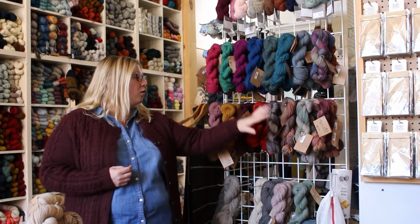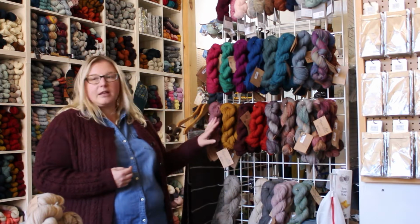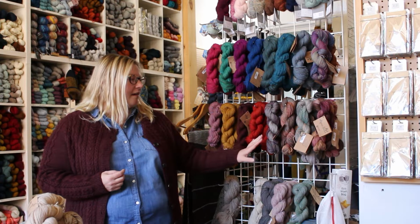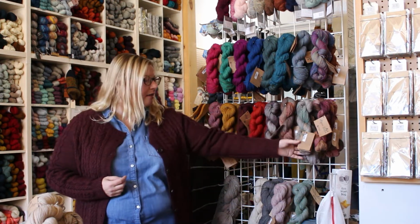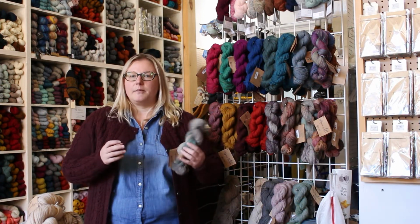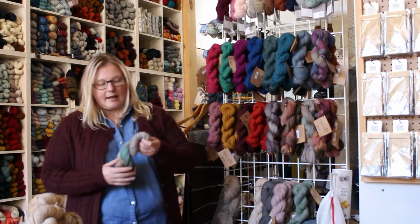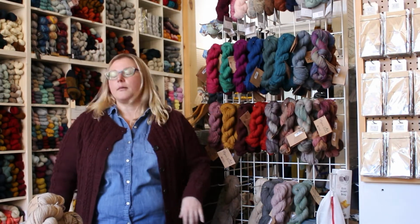And then we have a whole slew of colorwork options, including semi-solids like Goji Berry and Big Cherry, and some sort of watercolor options as well. This one's one of my favorites, Cottage. So if you're doing a shawl, you have the opportunity to blend the semi-solids and the naturals with some of these more watercolor dyed options.